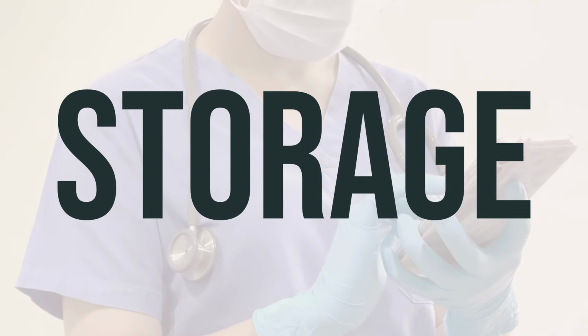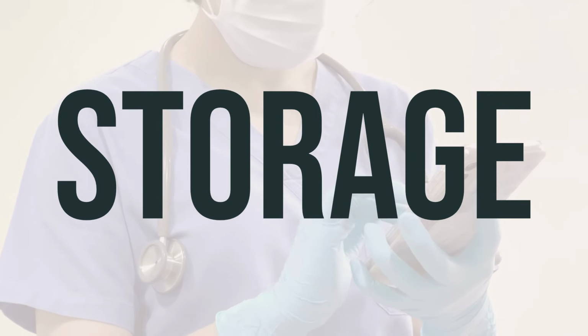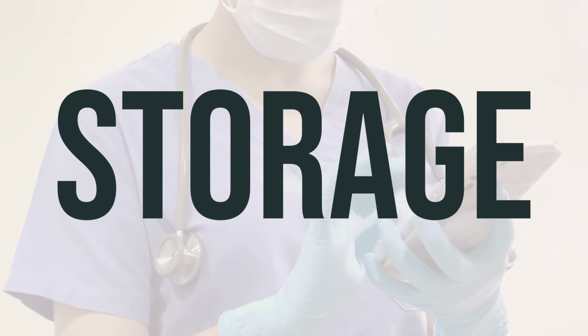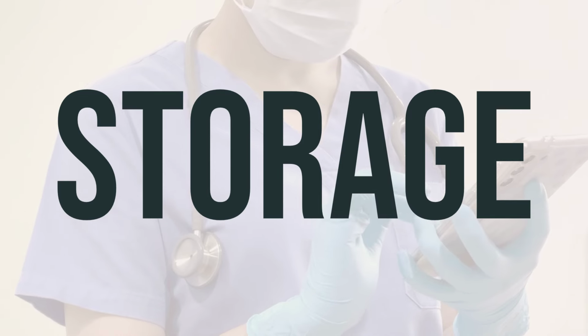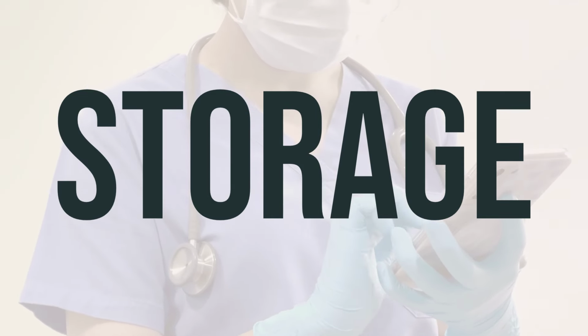Make sure to store Rogaine 2% topical solution at room temperature, away from heat. Remember that this product is flammable, so keep it away from fire and avoid open flames after applying it until the medication has dried completely. And as always, keep all medications out of reach of children and pets.